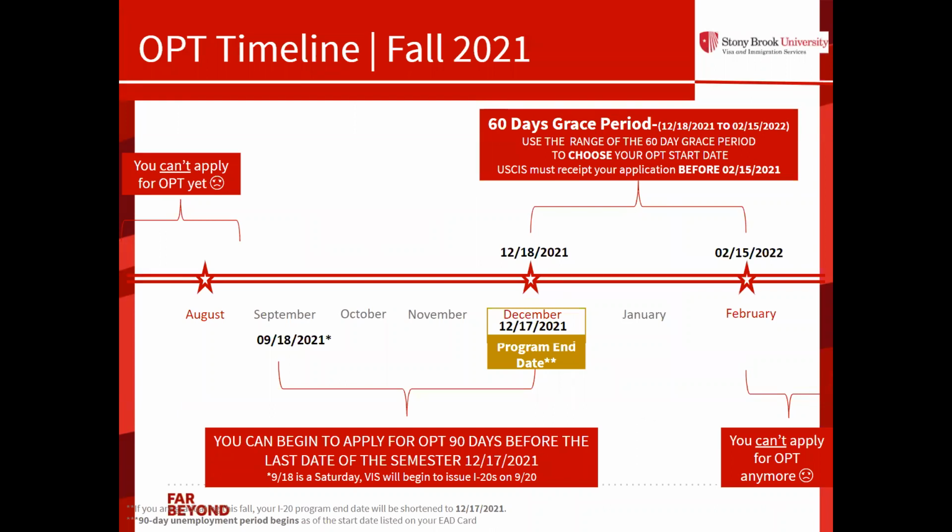So this is a specific timeline for fall 2021. If you're graduating in fall 2021, it can kind of help you with the actual dates that you'll be looking at. The earliest date that you can apply is September 18th, 2021. That's the earliest date we can put in the recommendation for you for OPT. That date is a Saturday, so VIS is closed on Saturdays. So the earliest that VIS would be starting to issue the I-20s for OPT is September 20th, which is the following Monday. As I said, the end date for your I-20, if you're graduating this semester, is December 17th, 2021.